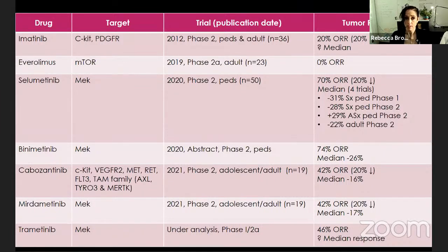So one thing to note is imatinib here was the first clinical trial drug. It's actually a c-KIT and PDGFR inhibitor, and it was tested in both pediatric and adult patients with a moderate response rate. Really, the drug that has been the most effective was the FDA-approved selumetinib. If you look at how it has 70% overall response rate to target lesions, there have been 4 clinical trials that have been published with variable results.